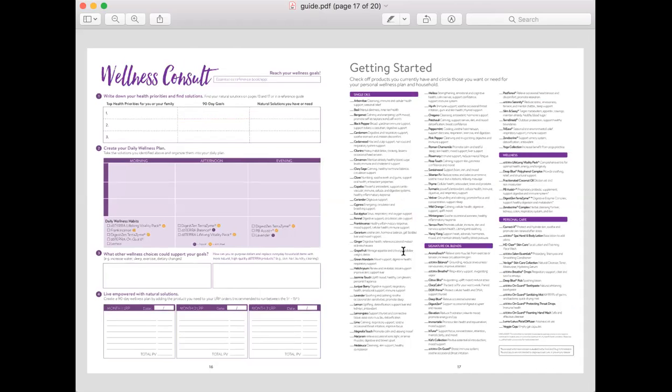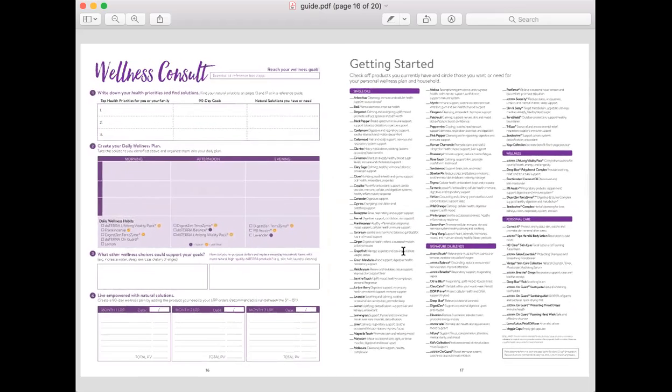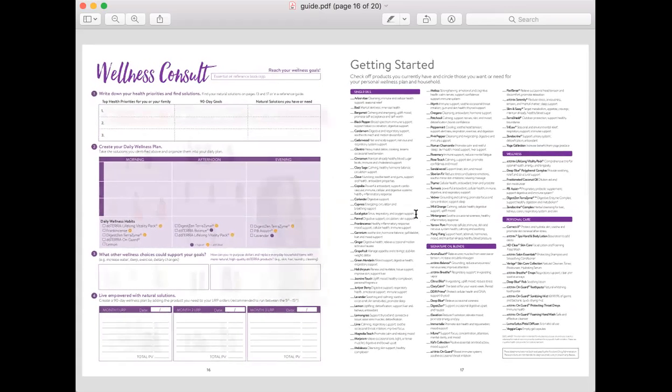So I love this page, and I always bring people to this when we do a wellness consult. In fact, oftentimes I'll start at this page and then we'll flip back through so that we can choose what we want to put on there, and we'll add things to it as we go. So let me orient you a little to this.